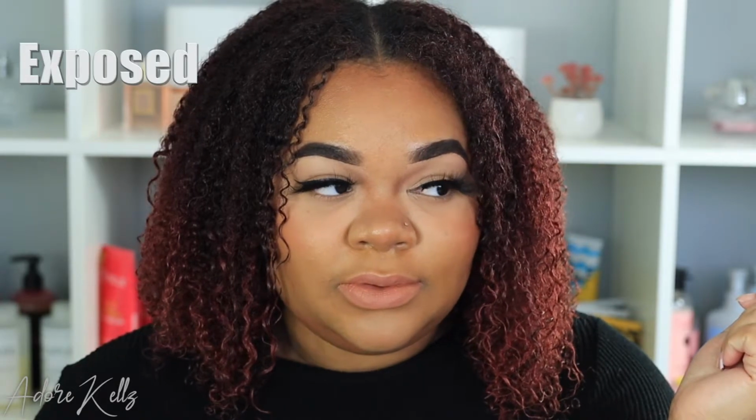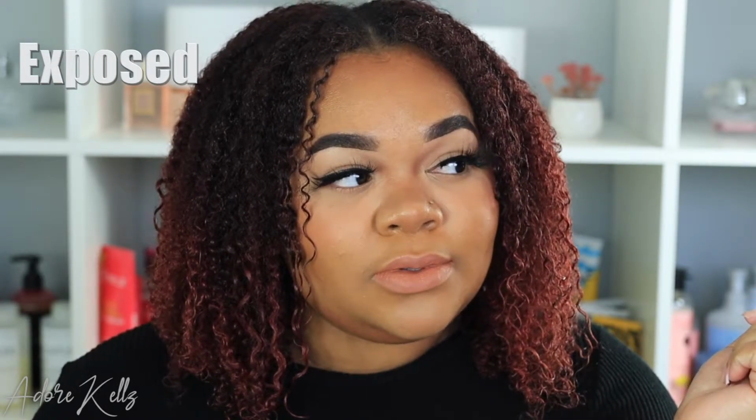So this is actually a really cute nude. I personally wouldn't pair it with this liner just because of my skin tone and my makeup preferences. Personally, I would love to see this nude with like the chestnut lip liner in MAC or Cork.